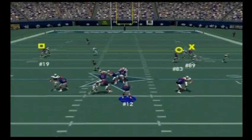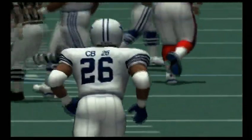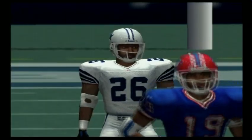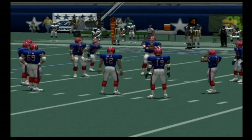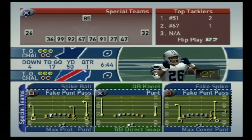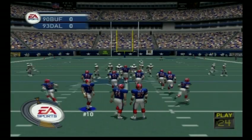Number 12, back to throw. Passes left. Number 19 was the intended target. He overthrows it. And you want to lead the receiver so that he can catch and run. But you don't want to lead him that much. Number 10 will punt it away.